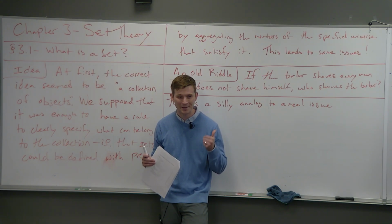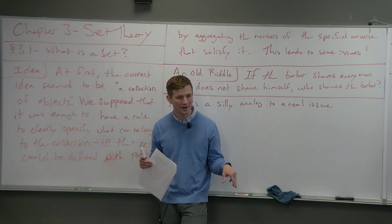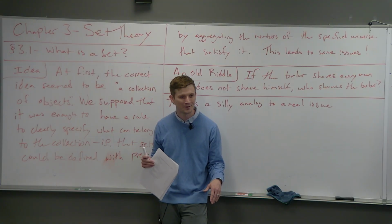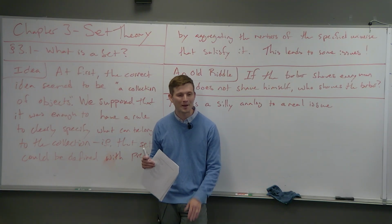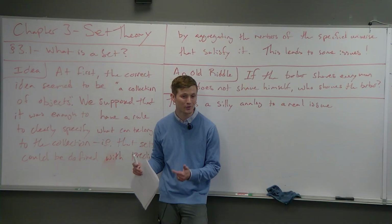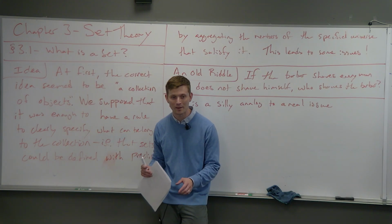Think about that. That's basically the same as the barber paradox, right? If the set is in it, well, then it shouldn't be in there. But if it's not in there, then it should. Uh-oh. These kinds of self-referential statements can really quickly become a problem. And this guy named Russell, Russell's paradox, as you may have heard of it before, came up with a paradox that was like, look, you can't do this, actually. There are limitations and problems. We will talk about this more later.